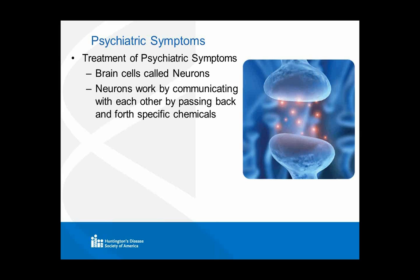So this picture that you see here is of two neurons, and they're communicating. The little red lighted dots in between these two cells are the chemical that is passed back and forth. This is how neurons communicate, and how the brain works is by these neurons talking to each other and then responding to their environment through this passage of chemicals. These chemicals are called neurotransmitters. So remember, neuro means brain. Neurons are the brain cells. So these are the chemicals that pass between them. You'll hear me use that term, neurotransmitters.